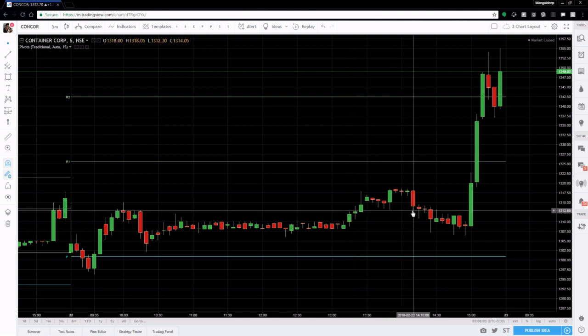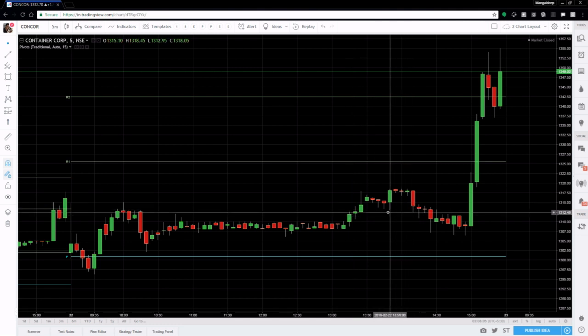Now at this point you might be having many thoughts, right? Like the day's high was crossed, but even after the day's high was crossed, the move was not able to sustain itself, so that might be the reason that the stock price might start moving down. So there are all the chances that you will think of going short.